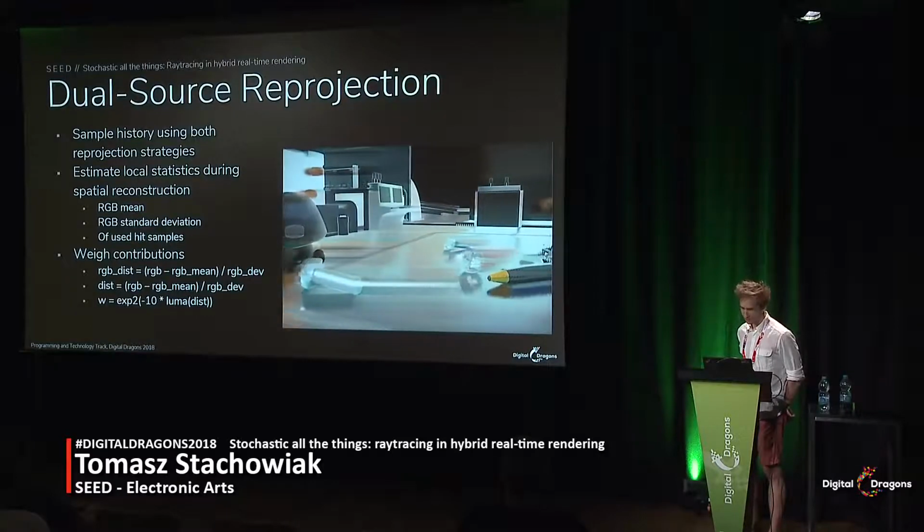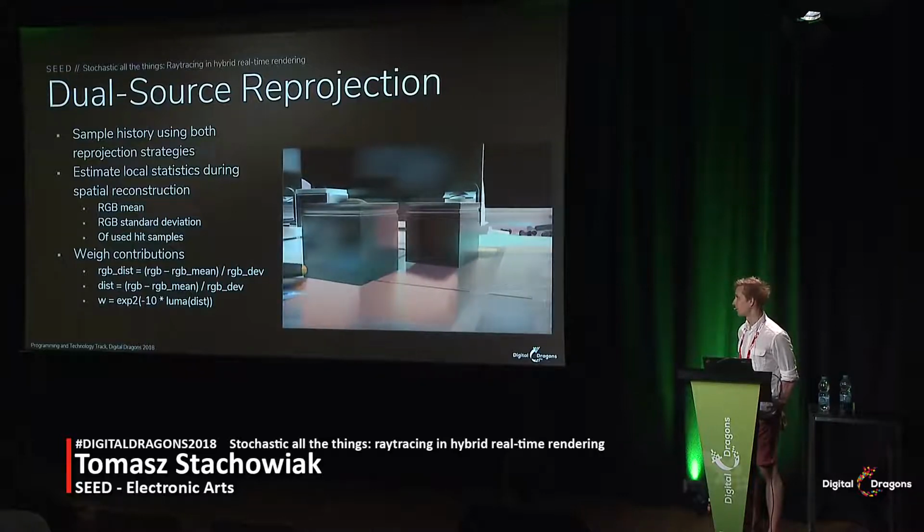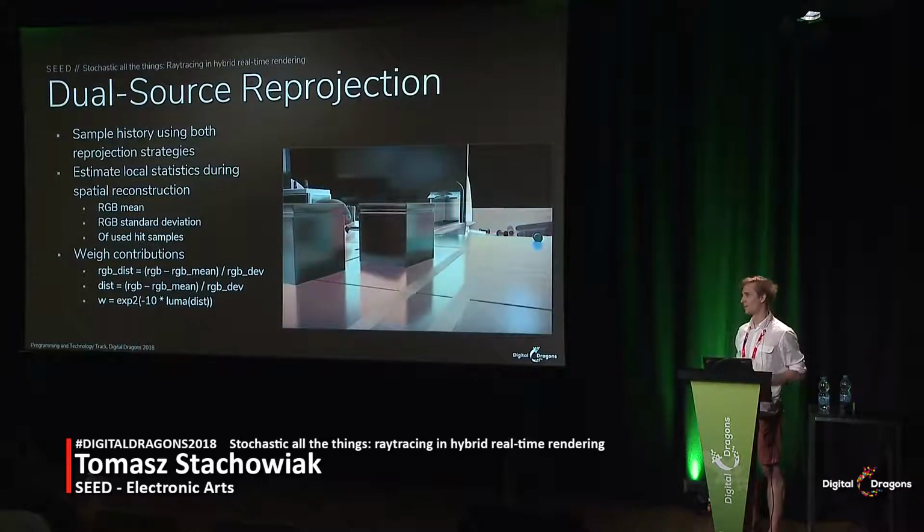So this is certainly not there yet, but it works better than using one of those schemes alone. And this is just some arbitrary math just kind of tapped out on the keyboard. But what is left is mostly just this occlusion.